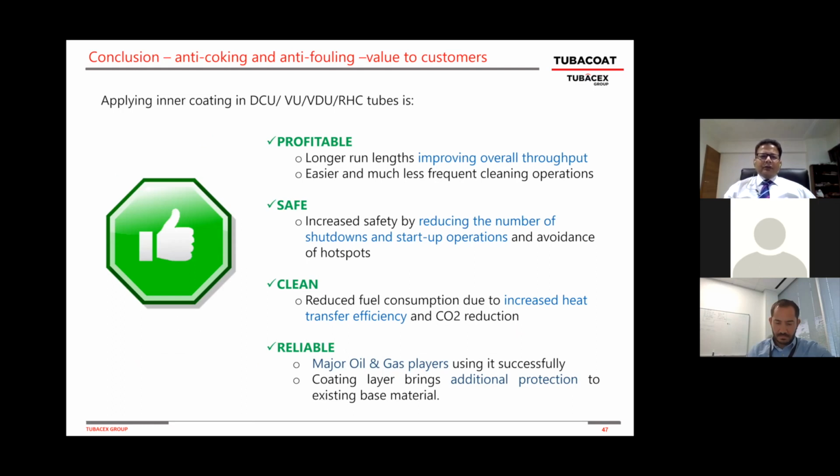So in conclusion, anti-coking, anti-fouling, and corrosion minimization, this commercially proven TUBACEX technology is very profitable because it allows you to run the length that you desire, 3 to 4 times higher run length. Also, it's very safe because it reduces the number of shutdowns, reduces the unplanned shutdowns, and also the human involvement because you are not doing so many shutdowns. Also, the hot spots are reduced. That's another safety feature you have when you use the TUBACEX technology.